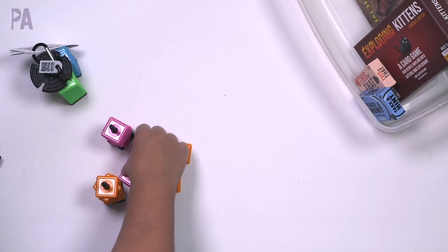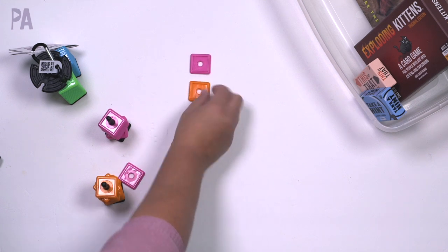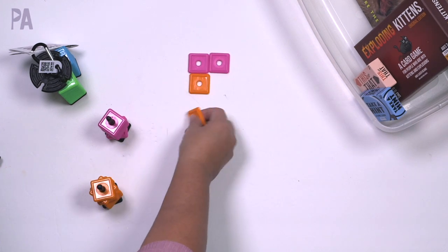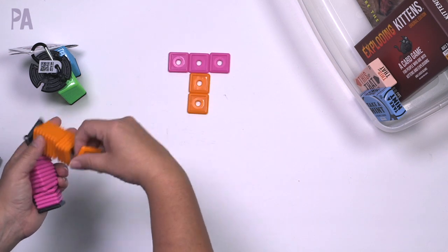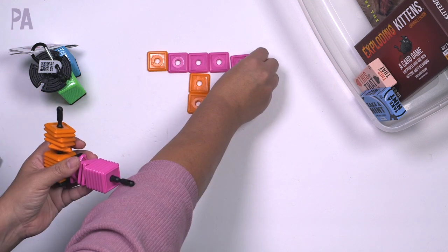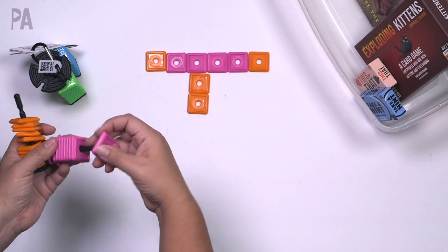So your goal is to get 5 in a row. So you just play by putting 1 piece down at a time, and you can only touch edges. So you can block somebody if you wanted to, or you can create your own thing that you're going. And the more players you have, the more fun this game is. If I was an orange person, I'd want to probably put 1 here to block them from getting 5 in a row. Put 1 here, and then 1 here, and then you keep on playing and trying to get 5 in a row.